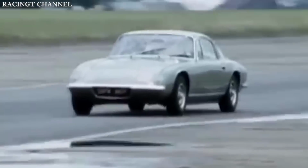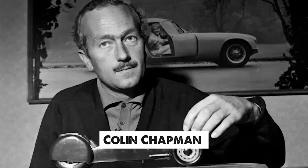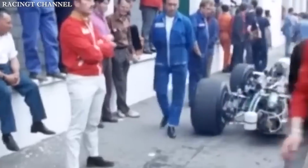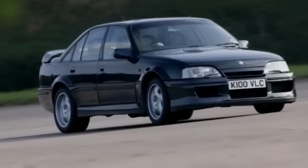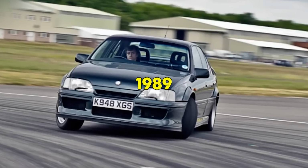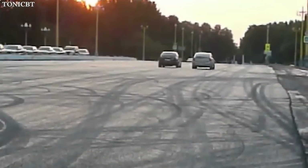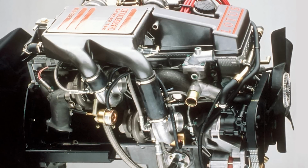Enter Lotus, the British sports car manufacturer, founded by the legendary Colin Chapman in 1952. By 1986, General Motors had acquired a majority stake in Lotus, creating the perfect opportunity for collaboration. The project, designated as Type 104 within Lotus, officially began in 1989. This wasn't just about adding a few horsepower, it was about creating a super sedan that could compete with the best in the world. The transformation started with the heart of the car, its engine.